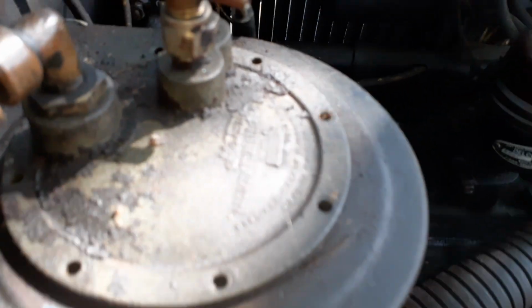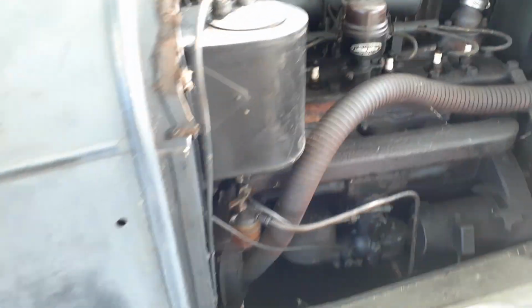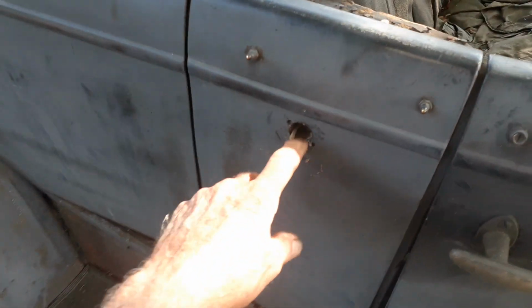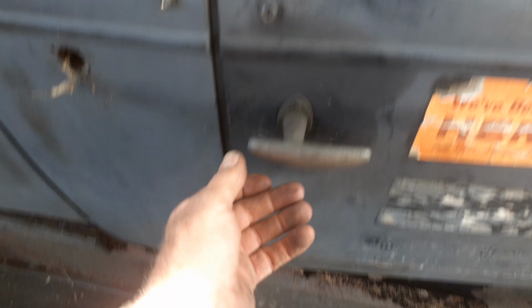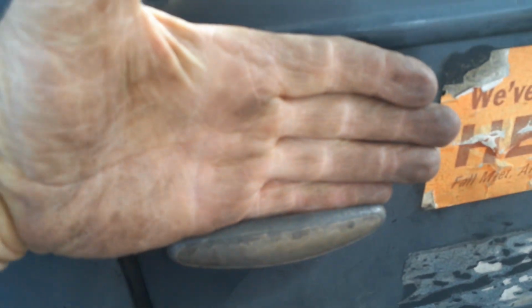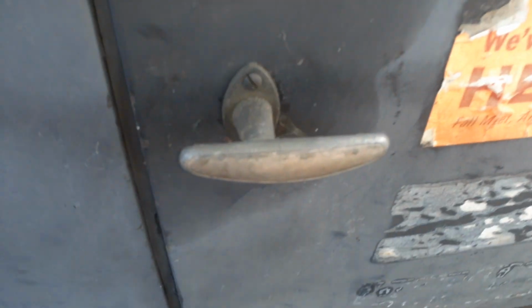I was hoping the wording would come out, but it's not. Okay. Door handles. There's a light missing right here. Like to find that. I think it's a turn signal of some kind. And this is the door handles. Looks like I need a couple of door handles. That one's in pretty bad condition. And the door handles look like that, and they look like they're about that long. Maybe as wide as my hand. And I don't know how they fasten.